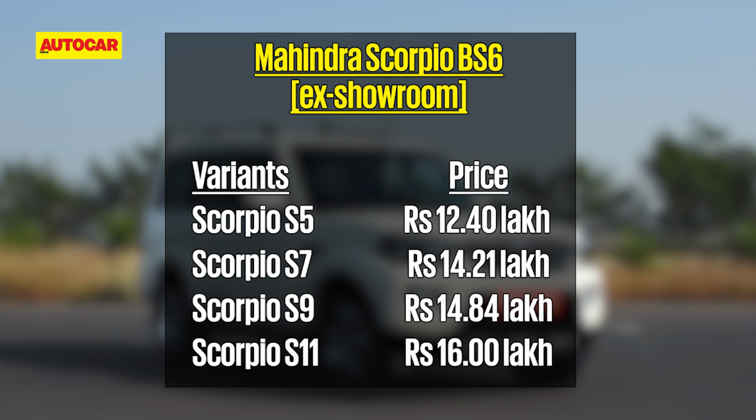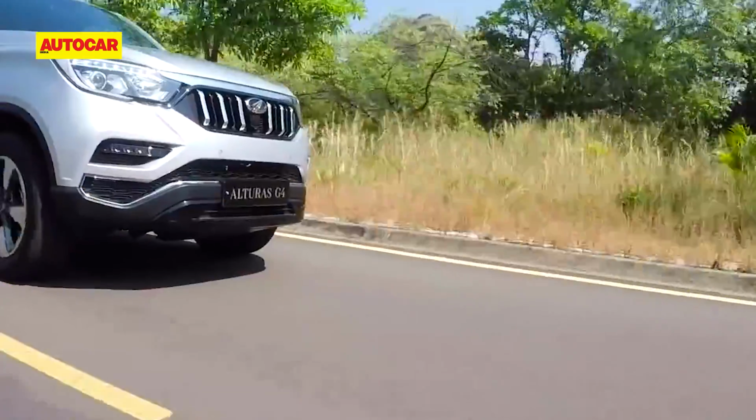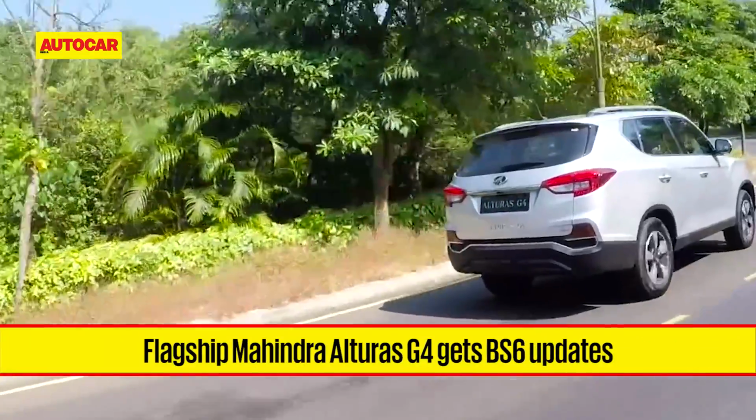Just like the XUV500, the Scorpio will also be available in 4 variants with prices ranging from 12,40,000 rupees to 16 lakh rupees. And finally, Mahindra's flagship offering, the Alturas G4.